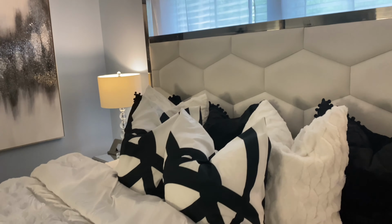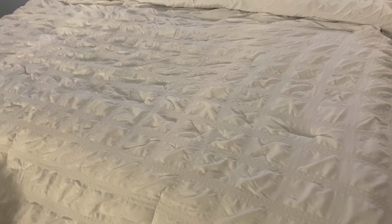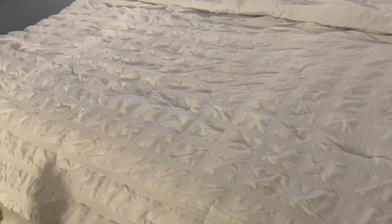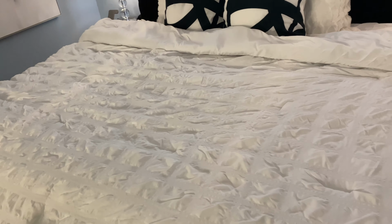Now, with this comforter set, I need to quit, y'all. This comforter set I got from my local HomeGoods, it was $99.99. After tax, it was like 100 or something. If y'all can see, this blanket lumped up as soon as I washed it, straight out of the packaging into the washer. It lumped up on the first day. So we will have to replace this. So $99 gone to the trash, but it'll do for now.